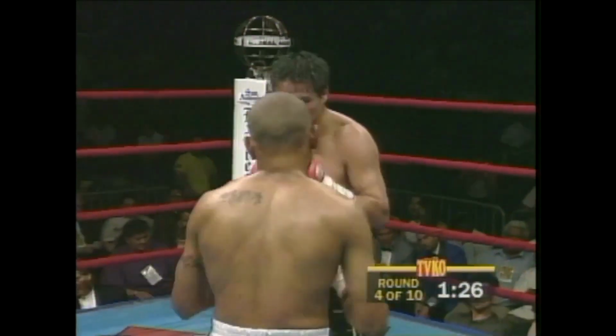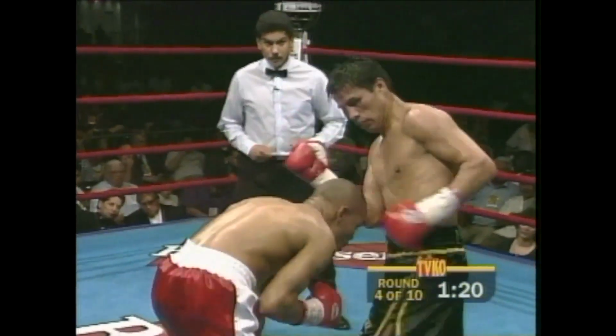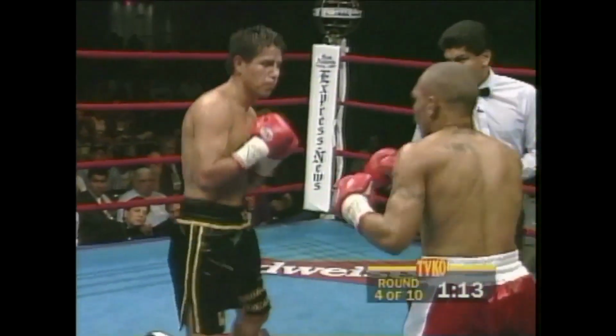Straight right hand. And another brilliant combination. Very accurate. Quick right hand right on the chin.